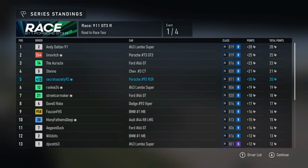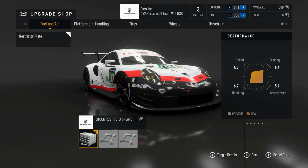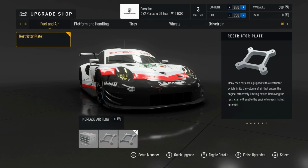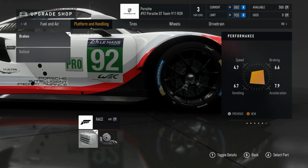Before we get there, we can upgrade the car. Let's see what upgrades we can give this vehicle. We can knock out the restrictor plate, which obviously restricts the power. It can go up to 533, 700, that is a big leap. That's nearly 200 horsepower just from increasing the airflow even more. That's a massive amount, so I'll go for that. Brakes, surprisingly, aren't race brakes already, but that'll definitely help as well.